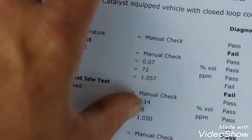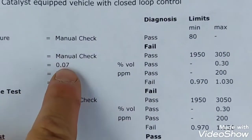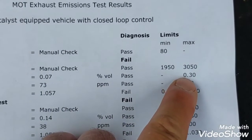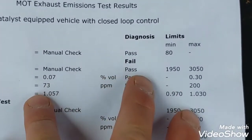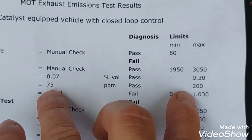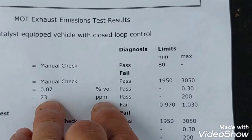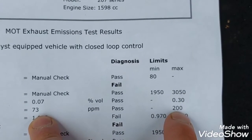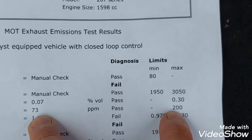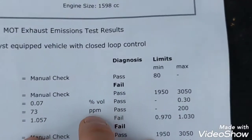Now, that may sound very dramatic. If we look at the readings, we've got CO 0.07, and the pass is 0.3. So we can see there is a big difference and it's well within the limit. Hydrocarbons are 73 parts per million, and the pass will be 200 maximum. So it's 73, still really well within the limit.